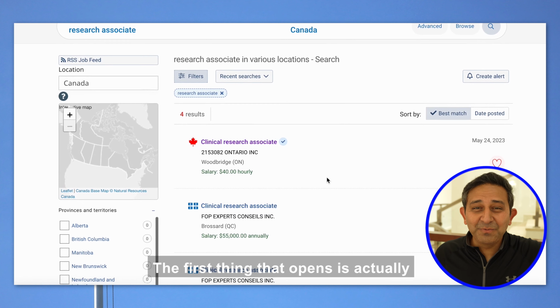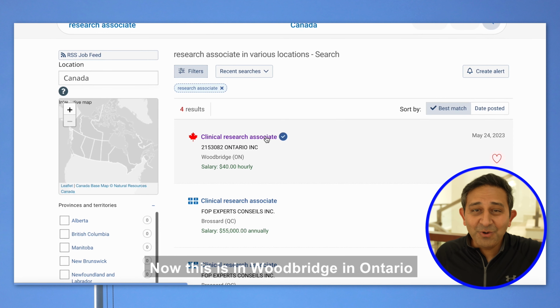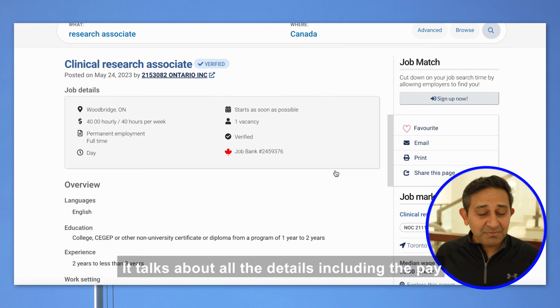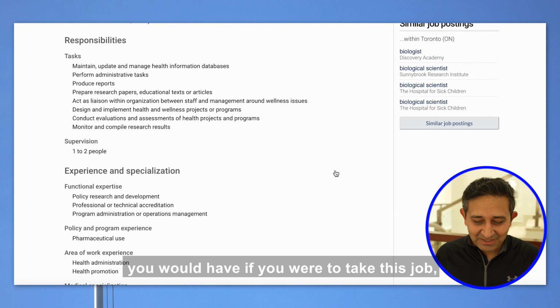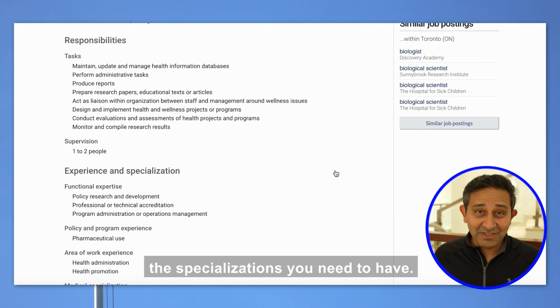The first thing that opens is actually a clinical research associate. Now this is in Woodbridge in Ontario. And let's look at what all details the website is going to give us. It talks about all the details, including the pay, and then speaks about the responsibilities you would have if you were to take this job, the experience you need to apply for this job, the specializations you need to have. So there are so many things here.